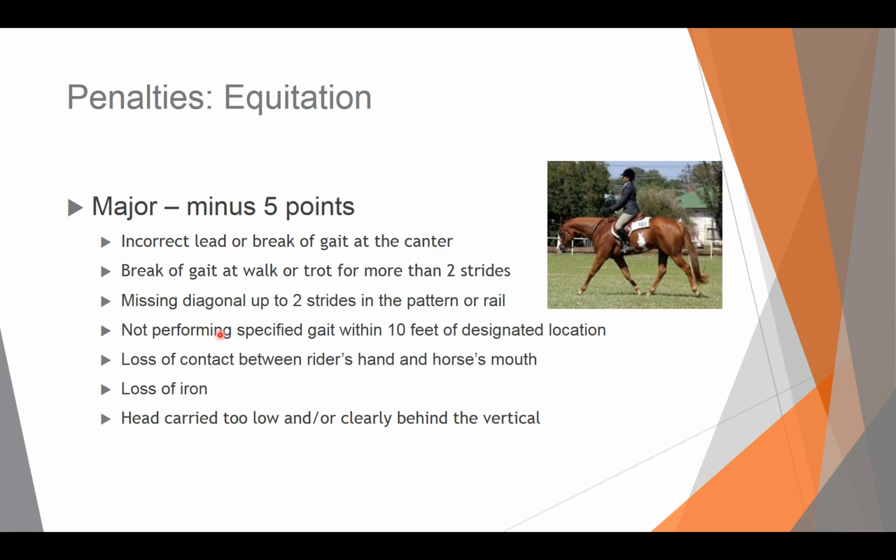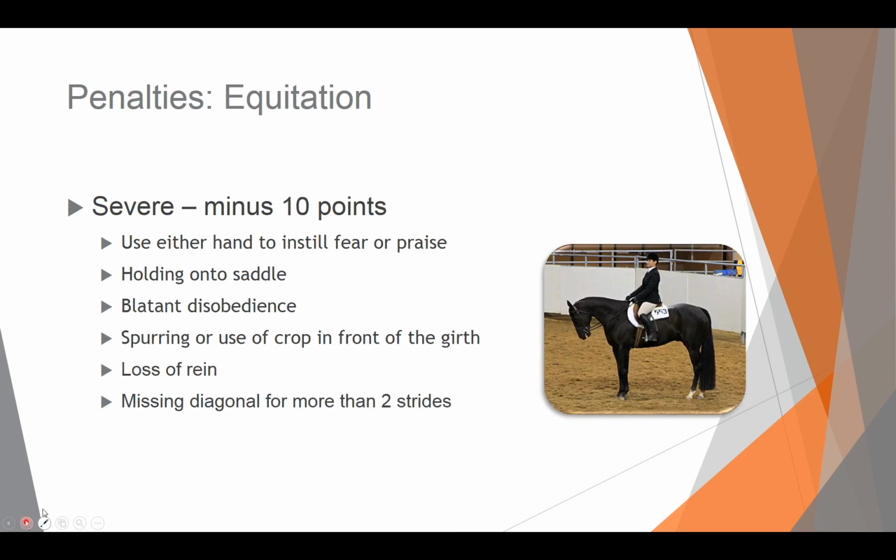So when you have that, you need to make sure that they are on the correct diagonal. If they don't perform the specific gait within 10 feet of where they're supposed to, loss of contact between the rider's hand and the horse's mouth, loss of an iron versus loss of a stirrup, and the bit about the head carriage.